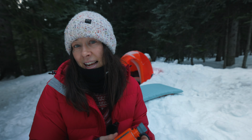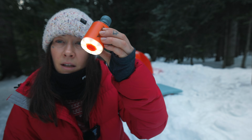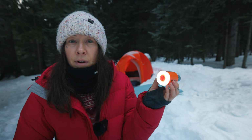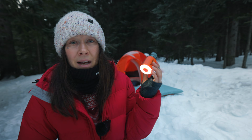It also doubles as a handy little camp lantern. To turn it on, you just click and hold. And then there's several different light settings. And the brightest one was actually like really bright in my tent. So I really enjoyed having this little thing. This will be coming with me on every single backpacking trip from now on.